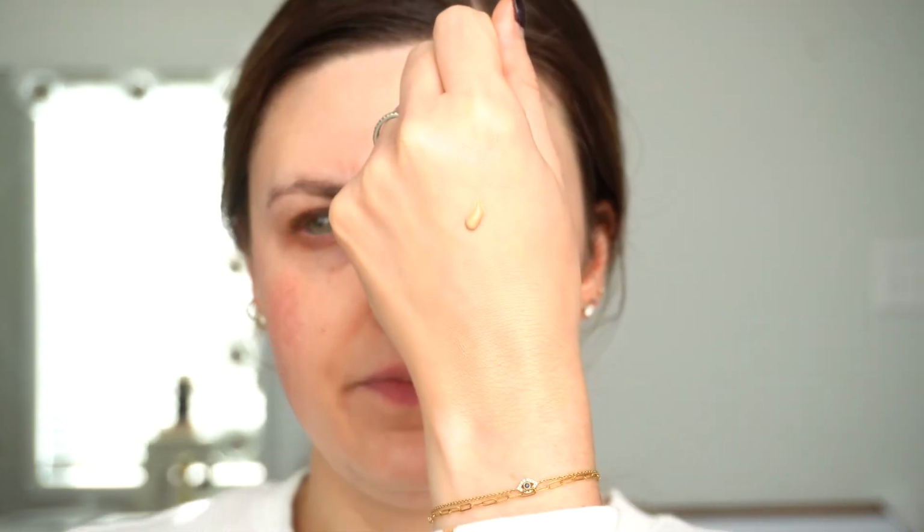I'm not quite sure how to apply this. I guess I'm just going to take it straight, or actually no, I'm not. I'm going to put some on the back of my hand, and I'm going to grab it on my finger and start to tap this in.